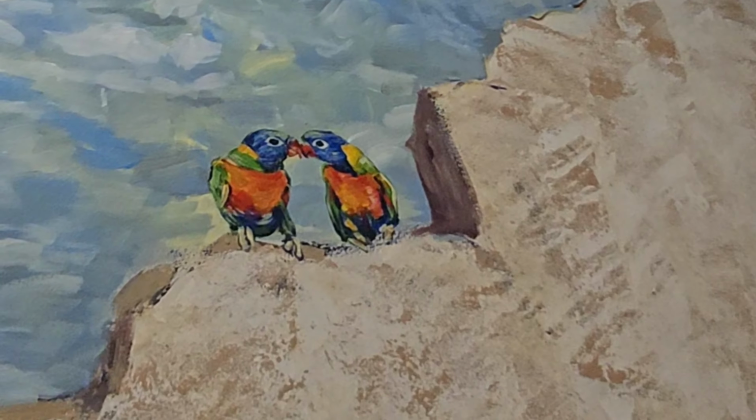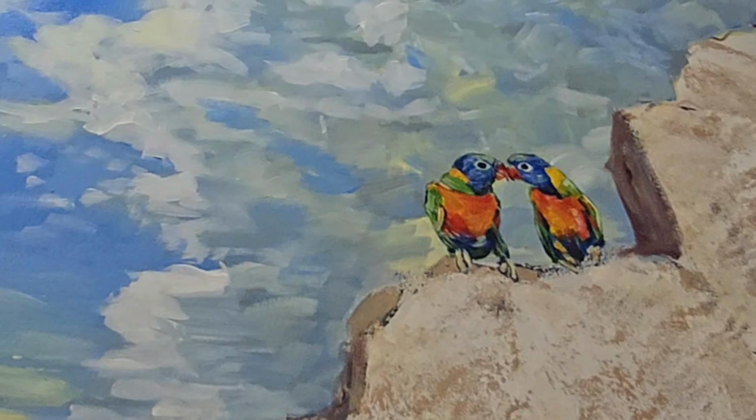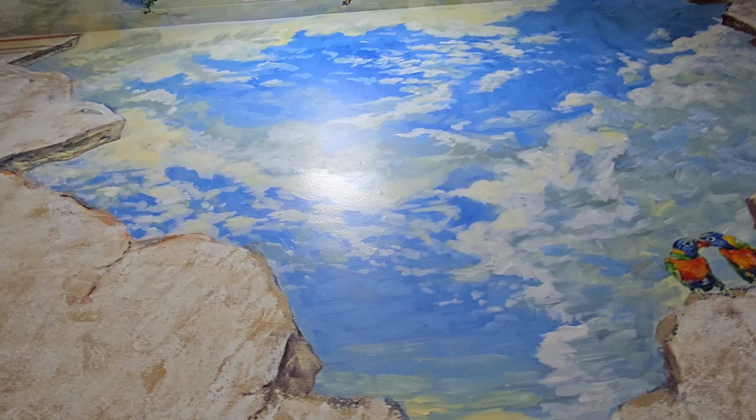These are two little birds that we saw at the caravan park.